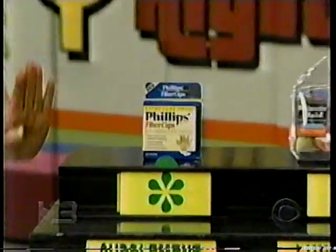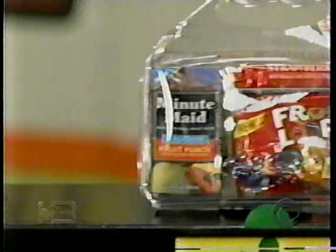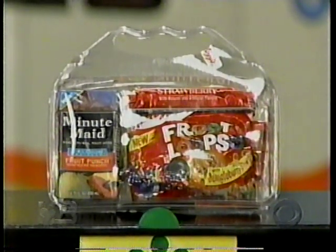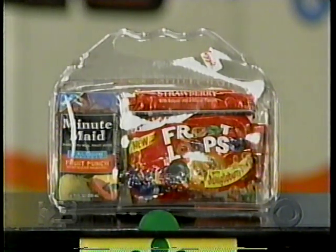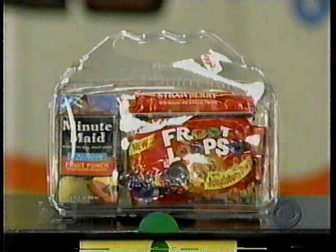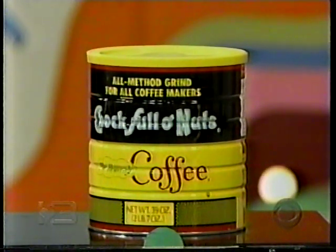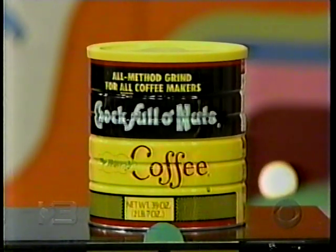We should begin with Phillips Fiber Caps. They have no sweeteners. It's the most concentrated fiber you can get. Phillips Fiber Caps, effective fiber therapy without the powder, used as directed. Next, Kellogg's Snackalongs is a complete snack kit featuring Kellogg's cereal, Nutri-Grain bar, juice, and Tony the Tiger, our Toucan Sam toy. Kellogg's Snackalongs in your store's deli section. Finally, savor the deep, rich flavor and aroma of Chock Full of Nuts All Method Grind Coffee. Once you've tasted it, you'll know why it's called the Heavenly Coffee.